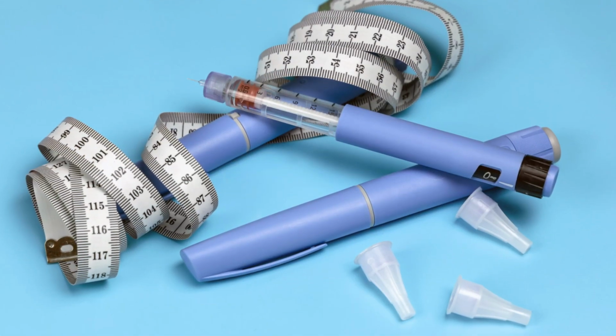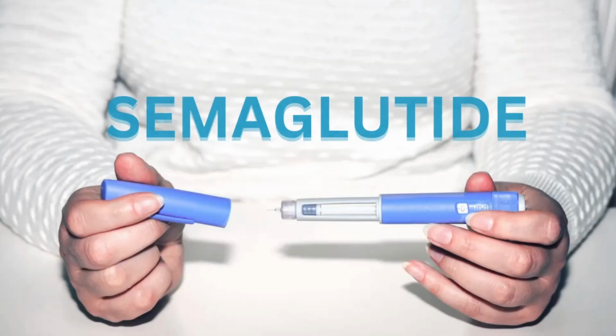Did you know that some weight loss medications can be used for years? But what about semaglutide? Let's find out.